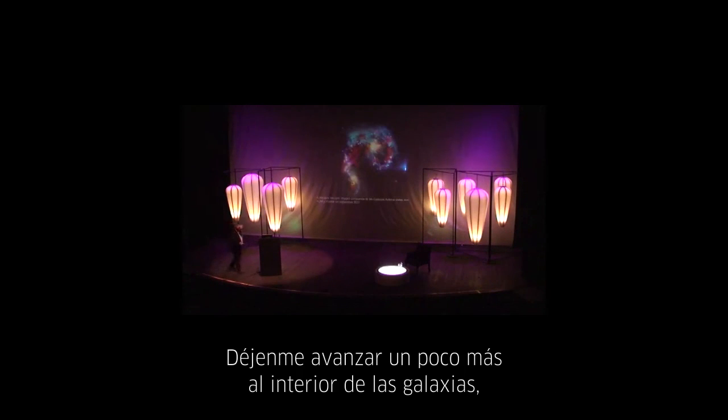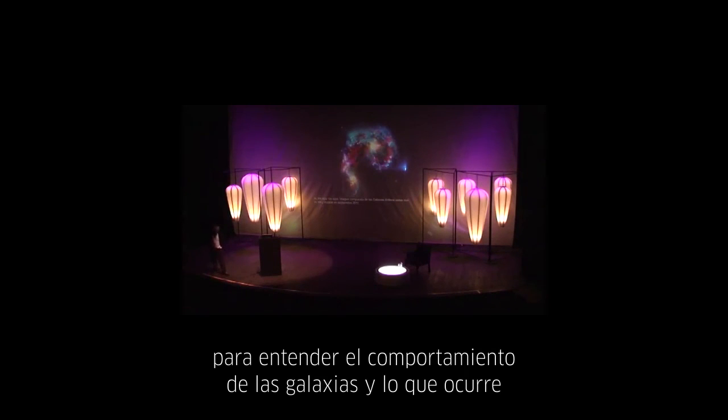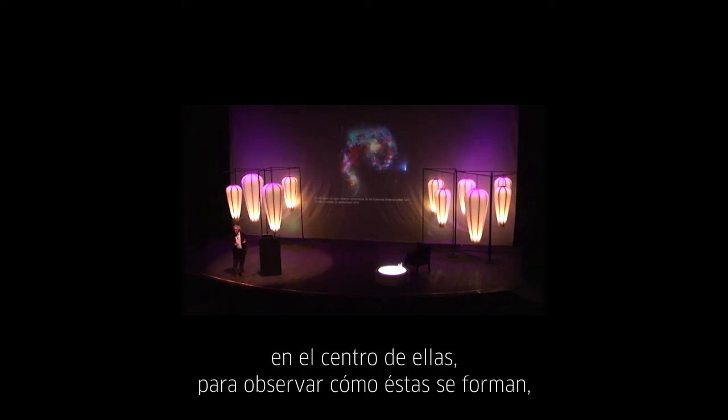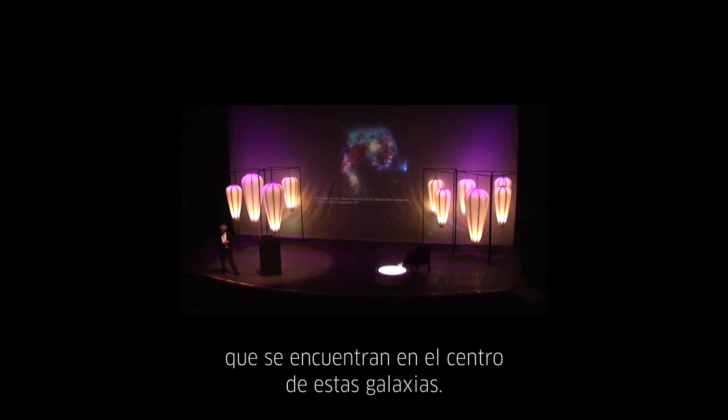Now let me go farther away, to galaxies. ALMA is a wonderful machine to understand how galaxies behave and what is happening inside the center of galaxies, and how stars are formed, and how it all spirals around the black hole which is at the center of those galaxies.